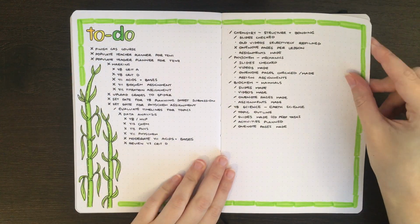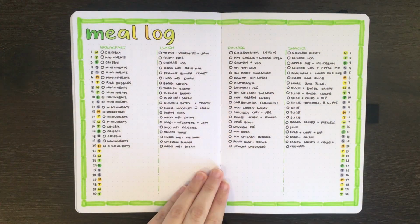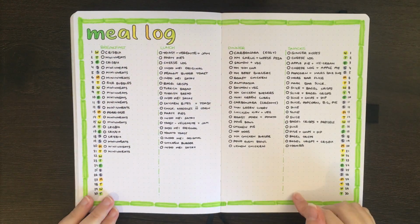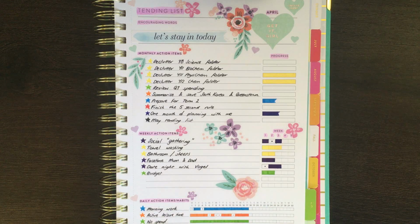Nothing else to check off on here. And for my meal log, it's just filling in today's breakfast. Over to my PowerSheets. I've been a little bad for the past couple of days and haven't really checked in with my PowerSheets, so I do have a couple of things that I can fill in here.